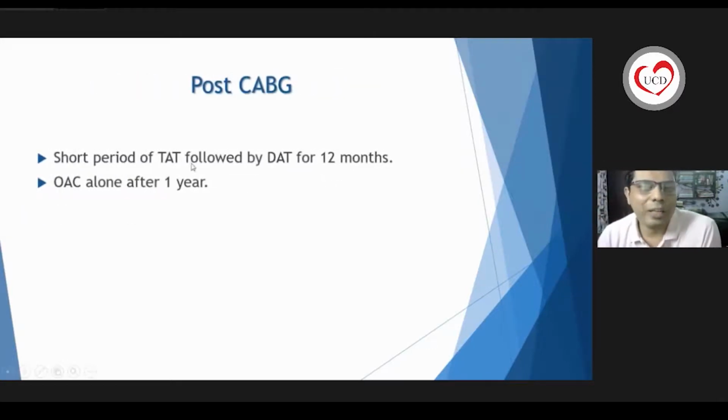I think I would end here. If the patient really is subjected to a CABG, we would just have the TAT for the duration of hospital stay, followed by DAT for 12 months, then OAC alone, and it's the same throughout, regardless of what management we employ.